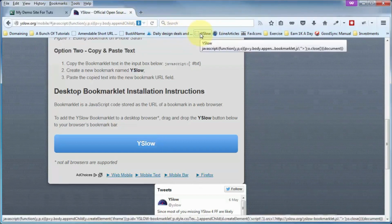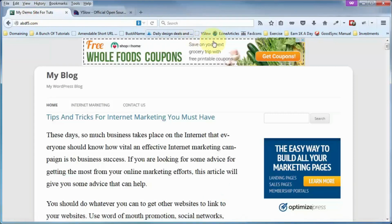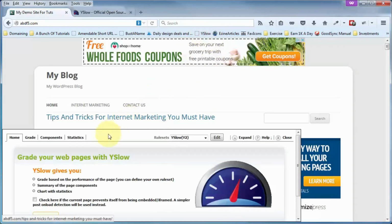And now YSlow is working. Now, it's a little more limited in Firefox than it is in Chrome, and I'll demonstrate that right now. Let's go ahead and run a quick test here. Click on the bookmarklet. This pops up. Click on Run Tests. And by the way, you can see you got these different tabs here. And as soon as you click on one of these tabs, it's going to start running the test. That's why I haven't clicked on those yet to show those to you.